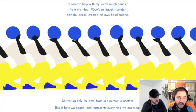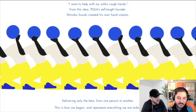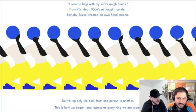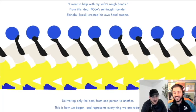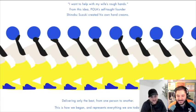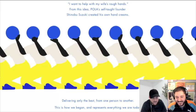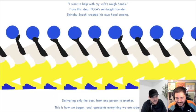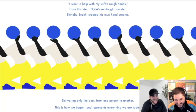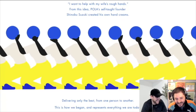From this idea, Pola's self-taught founder, Shibuya Shizuki, created his own hand creams. So now we figured out what it is. It's a hand cream product, which is in no way, if you just took the visuals, something you could get. Now I get it a little bit, because the figures' hands are holding up these blue balls. We're going to have to link out to this website.